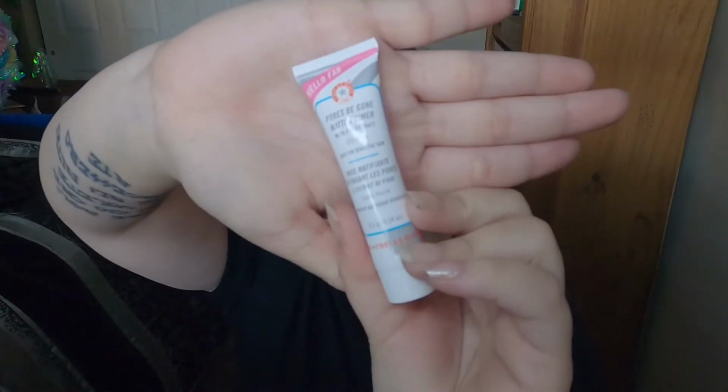This is a Pores Be Gone matte primer with fig extract. Let me see if my thing tells me. No, it just says hello fab Pores Be Gone matte primer, and that is it. This is actually going to come in handy. The last couple weeks it's been pretty warm where I am here in Arizona, to the point where I feel like at the end of the day my face is barely hanging on, like it is melted. Poor thing. So hopefully this will help.